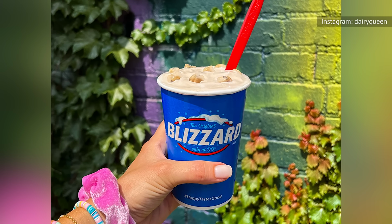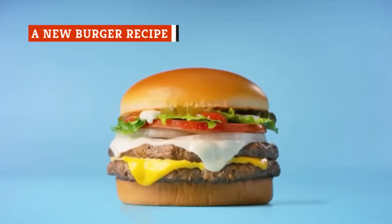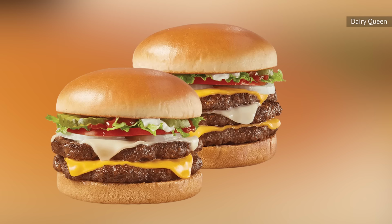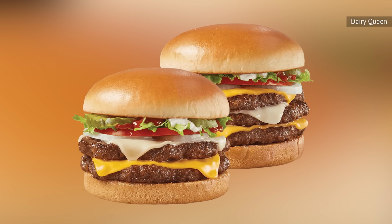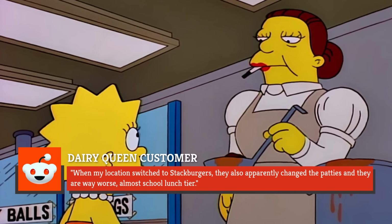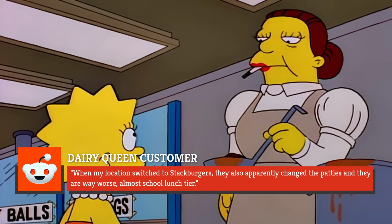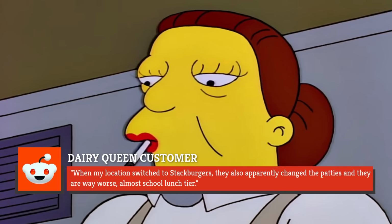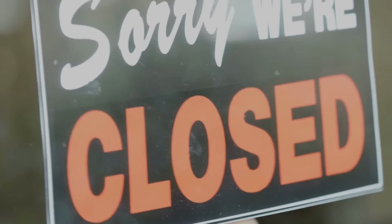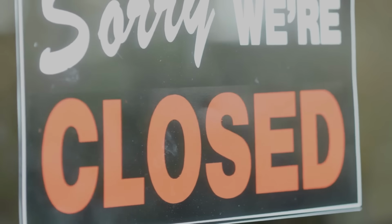In 2022, DQ introduced a new line of stack burgers. The goal was to entice customers to order a meal before dessert. But there was a problem. One Dairy Queen customer laid it out on Reddit, writing, "When my location switched to stack burgers, they also apparently changed the patties, and they are way worse, almost school lunch tier." Others quickly sounded off, saying the change was the, quote, death of DQ. Others thought the quality of meat was lower.